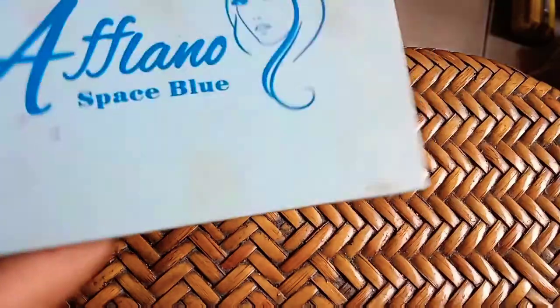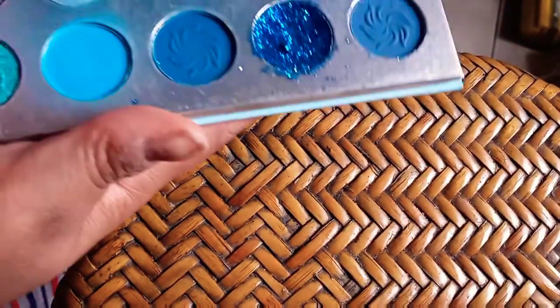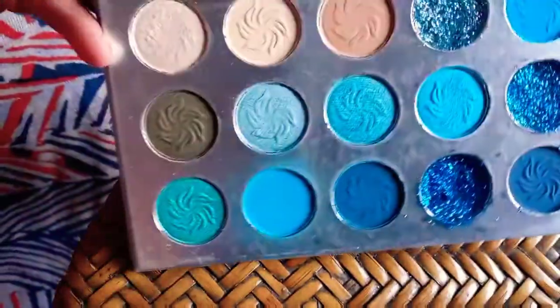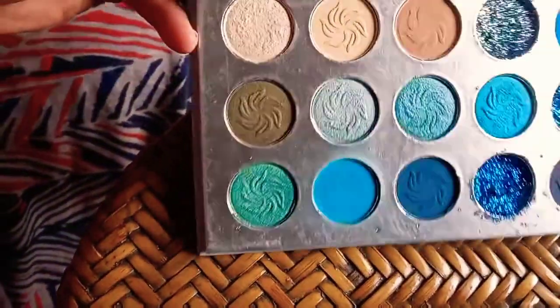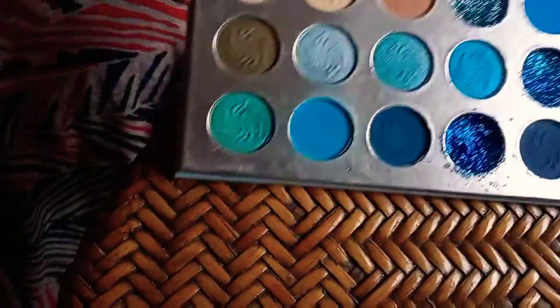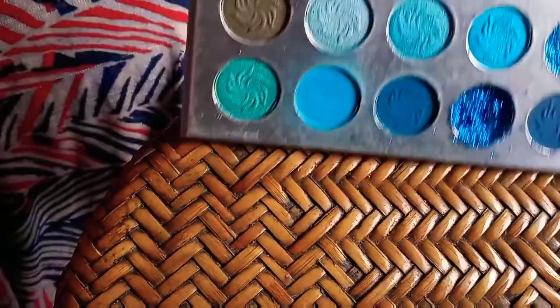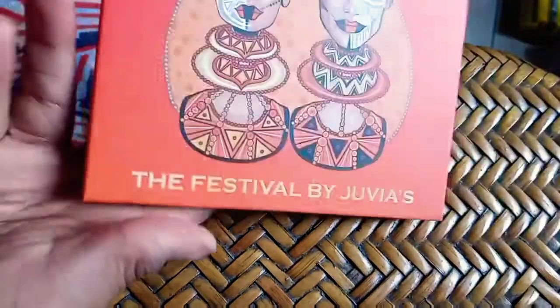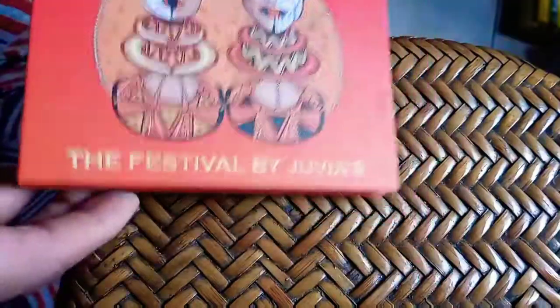This is gonna expose me, but I have this palette from Amazon. This is a dupe for a certain palette, if you can tell. But my friend was using all the glitters. And then I have the Festival palette from Juvia's Place.